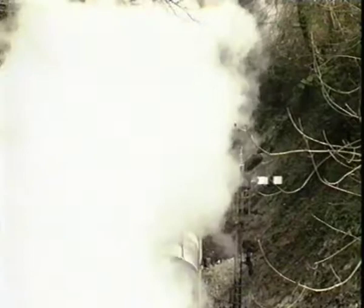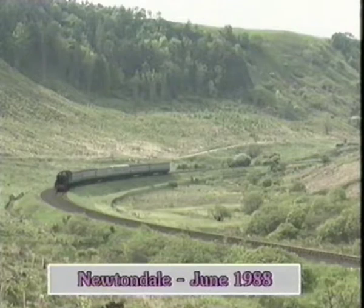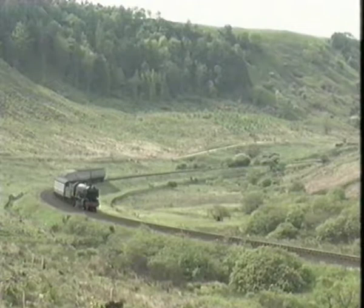The second 210 has been named Dame Vera Lynn and works on the North Yorkshire Moors Railway in a variation on British Railways' express passenger green livery.